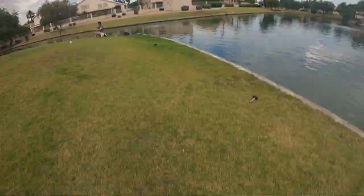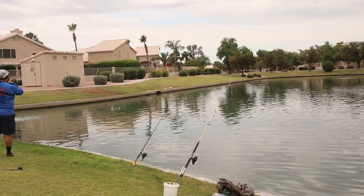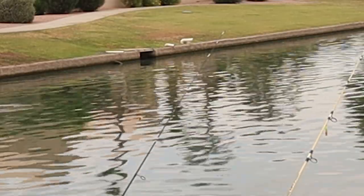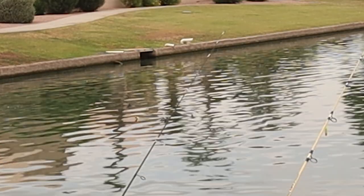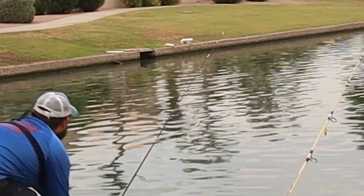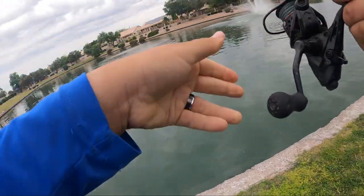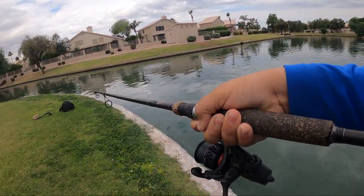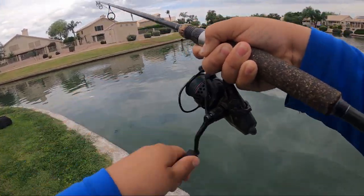Ooh, my bobber's gone. Oh, it came back up. I had the clicker on, right? Yeah, dude. Did I get him? Yes. Oh, nice one. Nice one, potentially. It looks good. Yeah, he's pulling. Guys, this was a nice bite here.